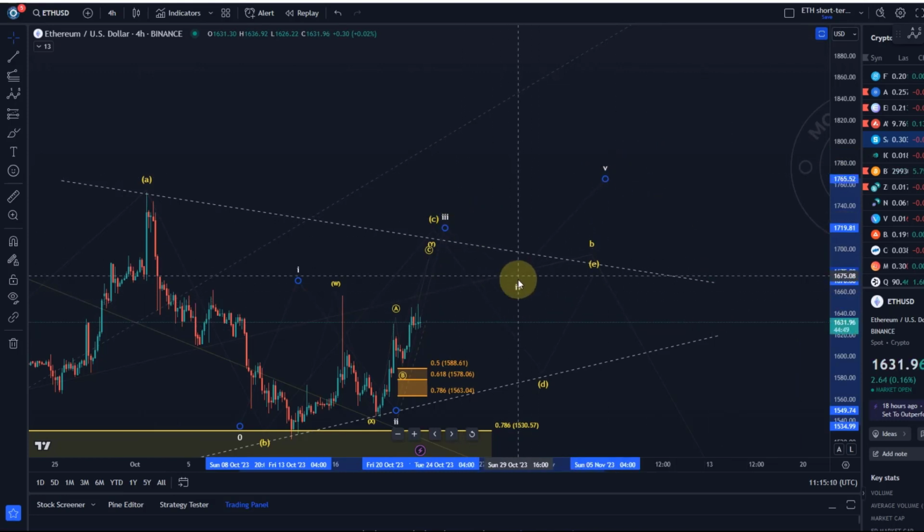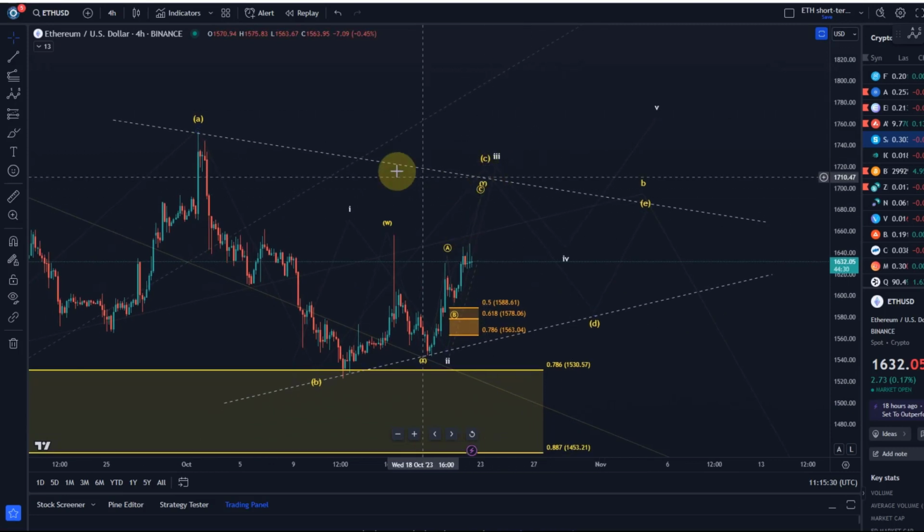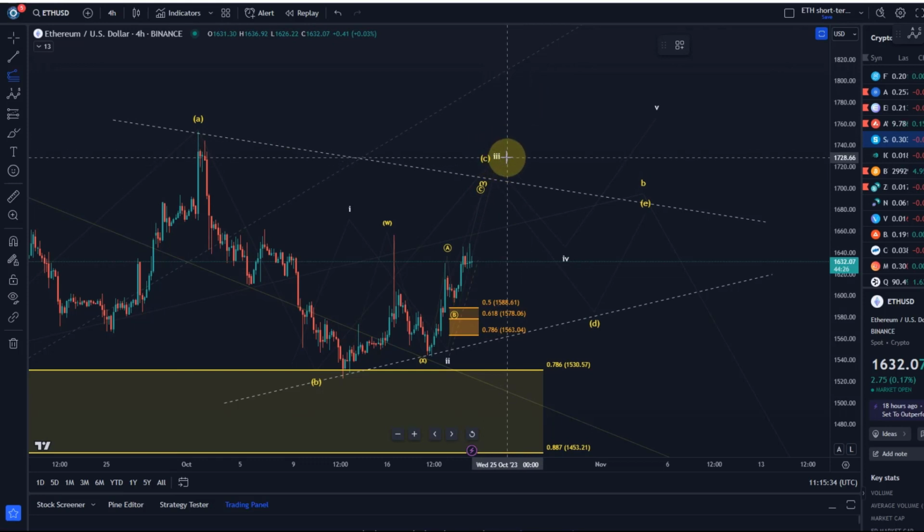Already an entry point in a wave 4 support might be an interesting trade setup for anybody who likes to have an entry. But I cannot give you support yet because we haven't moved up enough. I first need to see the wave 3 play out. And, you know, talking about the wave 3, I just gave you a level to watch, 1680. If it goes above 1680, I think it would rather emphasize the white wave count. But again, the white wave count will not be fully confirmed until we have a break above 1753.